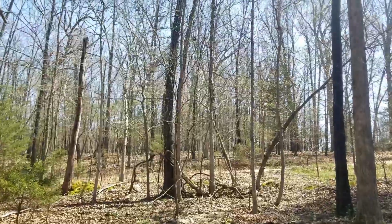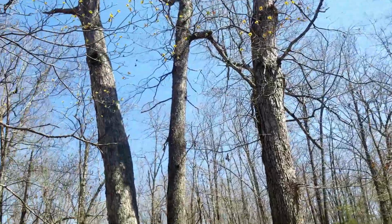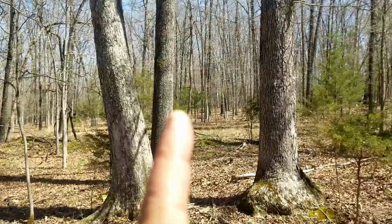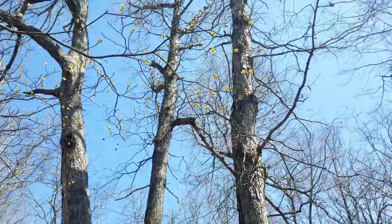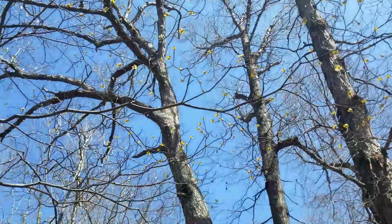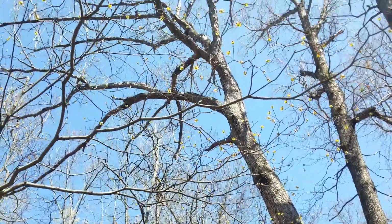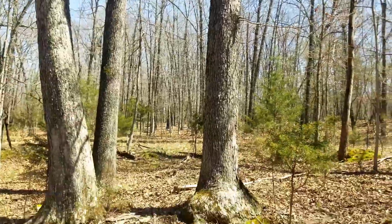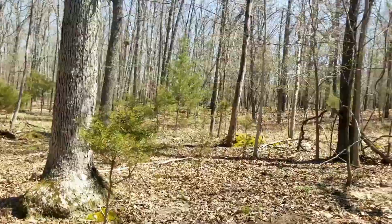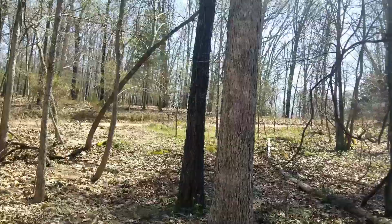Looks like this whole section of trees here on my property is dead. These trees don't look too healthy. Look at this big one. This one right here. It's got dying tree branches and stuff. This one too. This one has branches that are just kind of falling apart. I wonder if there's a way to get somebody out here to rate the health of my trees. I'd like to cut down any trees that are causing problems.